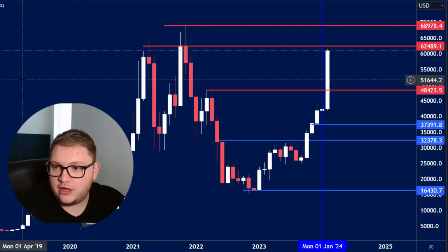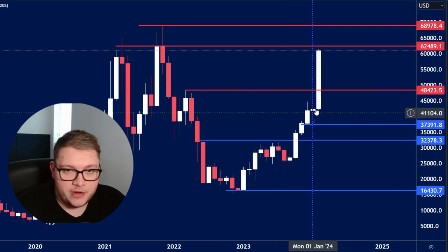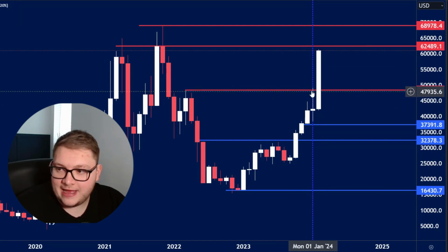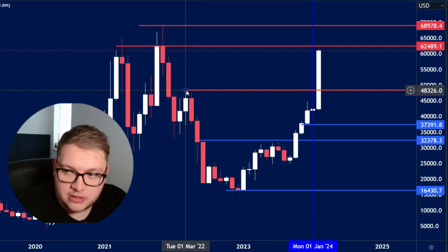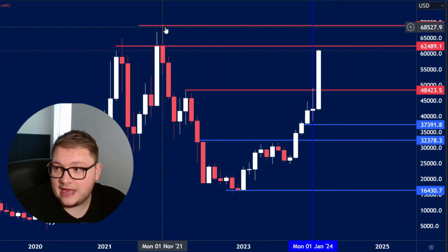So looking at the chart at the moment, I can see obviously we are in an aggressive rally right now. ETFs came in, we had a little bit of a pullback in the market, but now we've smashed straight through that area of resistance, which was around about the 48.5k level, which formed from this high back in March of 2022. Now we've broken through that. The market is just very bullish right now. It's heading towards these key areas like we talked about in the beginning of the video.